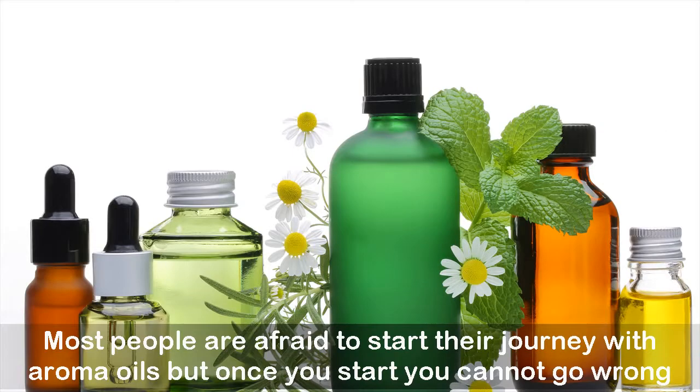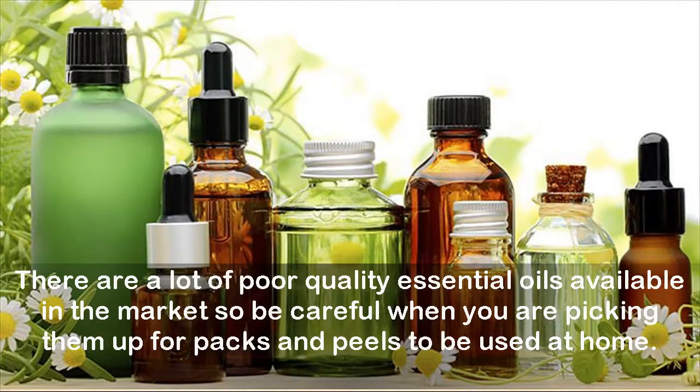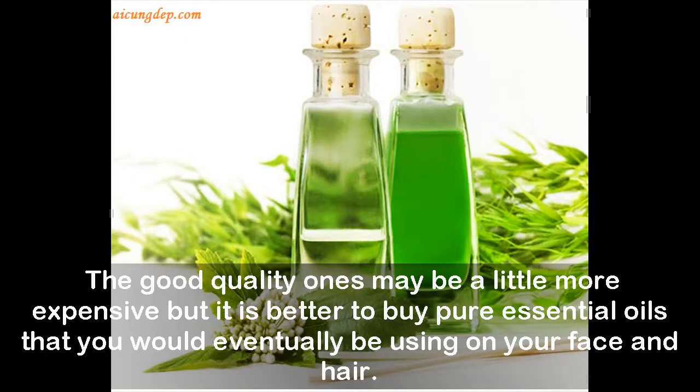Most people are afraid to start their journey with aroma oils, but once you start, you cannot go wrong. There are a lot of poor quality essential oils available in the market, so be careful when you are picking them up for packs and peels to be used at home. The good quality ones may be a little more expensive, but it is better to buy pure essential oils that you would eventually be using on your face and hair.